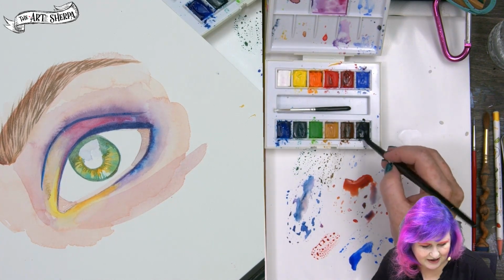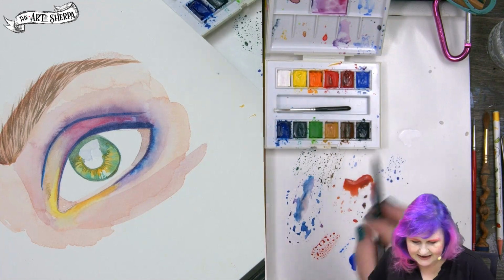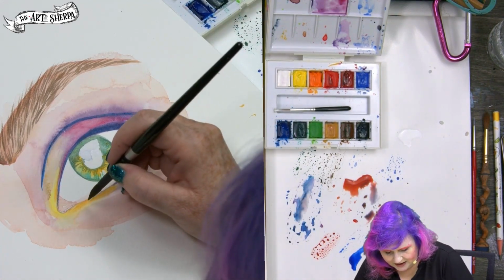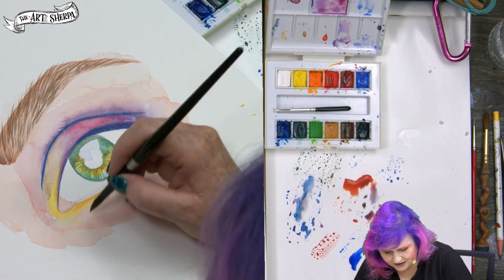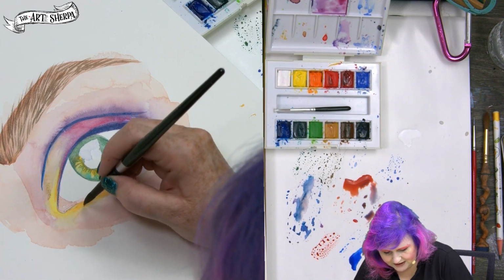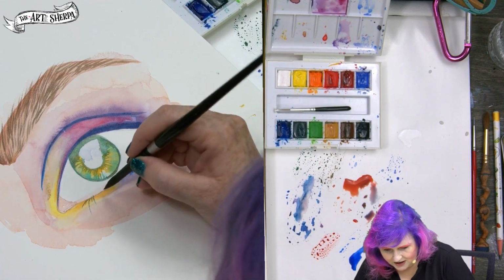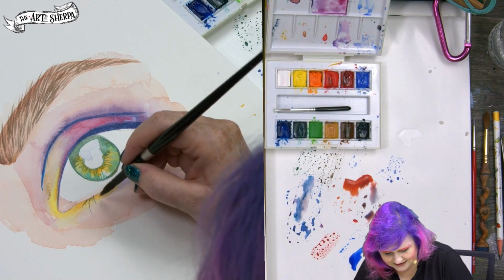I'm going to get into my black. On this particular set, the black isn't that dark, but I want to use what I have here. And we're going to talk a little bit about eyelashes. When I'm doing eyelashes, one of the things that's important is to remember the curve and the fact that they are kind of a hot mess.